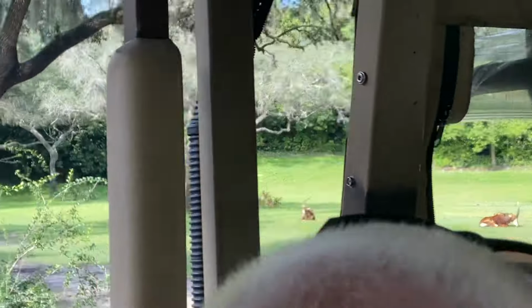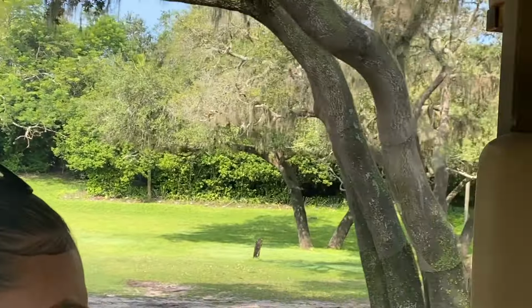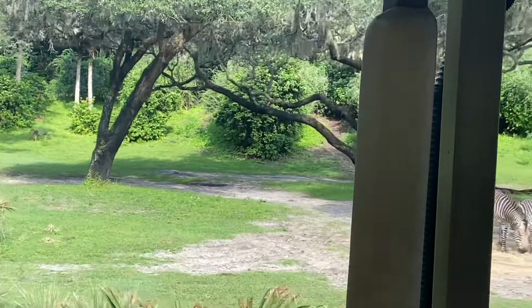Also coming up on the left-hand side, there are some large brown animals with long horns. Those are sable antelope. They are the official emblem of the Harambe Wildlife Reserve here, and they use their really long horns to defend themselves against any predators.